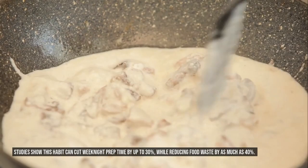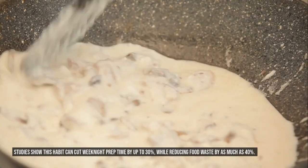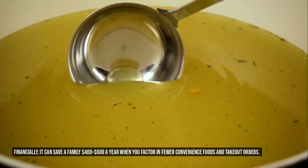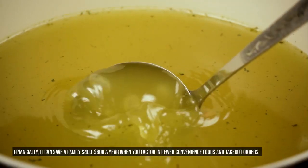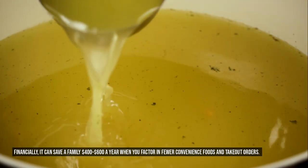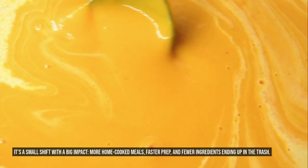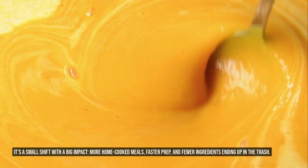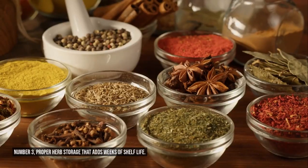Studies show this habit can cut weeknight prep time by up to 30%, while reducing food waste by as much as 40%. Financially, it can save a family $400 to $600 a year when you factor in fewer convenience foods and takeout orders. It's a small shift with a big impact: more home-cooked meals, faster prep, and fewer ingredients ending up in the trash.